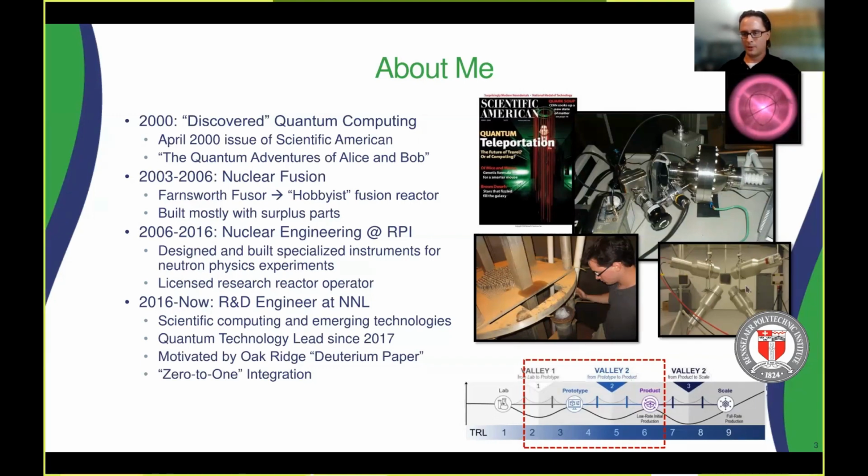And the picture on the right there is actually the instrument I built for my PhD thesis, which was meant to measure how neutrons interact with various materials like iron, tantalum, and lead. This is important for both nuclear energy applications, but also for more fundamental physics research involving astrophysics and how the elements are created inside stars, which I'll get to a little bit later.